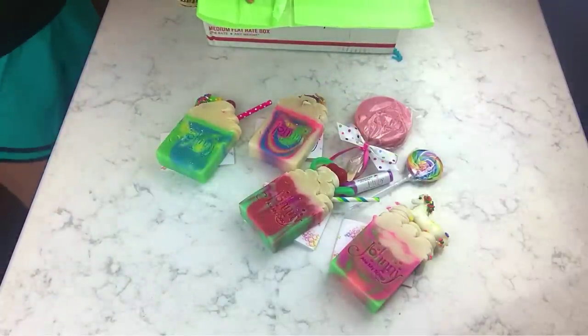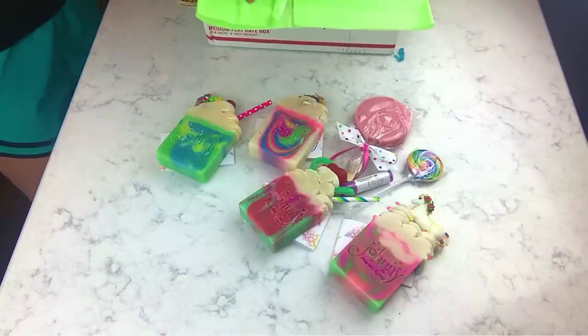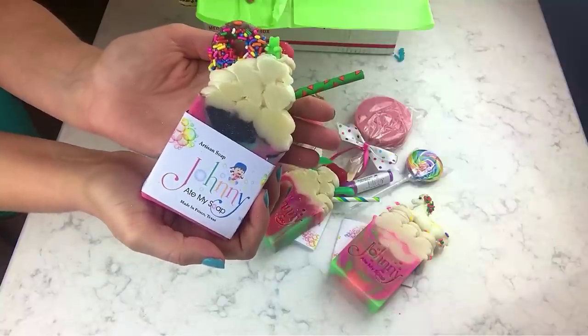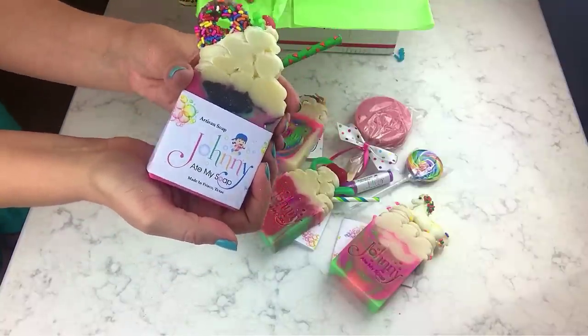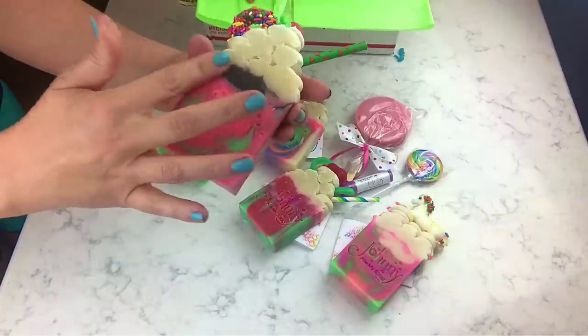Okay, and next, I think I have another Donut Shake. Yes, I do. So this one looks like the other one, except it's different colors. And I think this has the same scent. I think it does. Yes. Oh, so pretty.